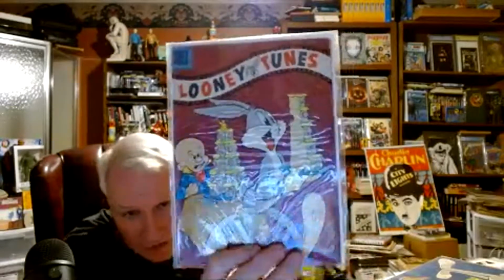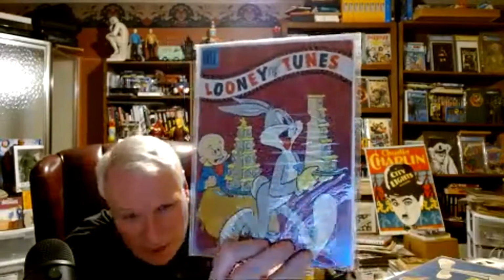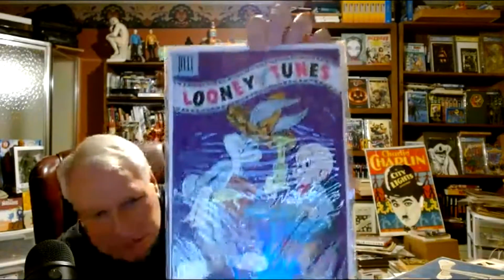That one I don't have marked. I'm going to have to mark these. And this one is 173 from March 1956, and it's in pretty good shape. Medium grade. I mean, very good plus, I'd say. And here's another one that is 189 from July 1957.